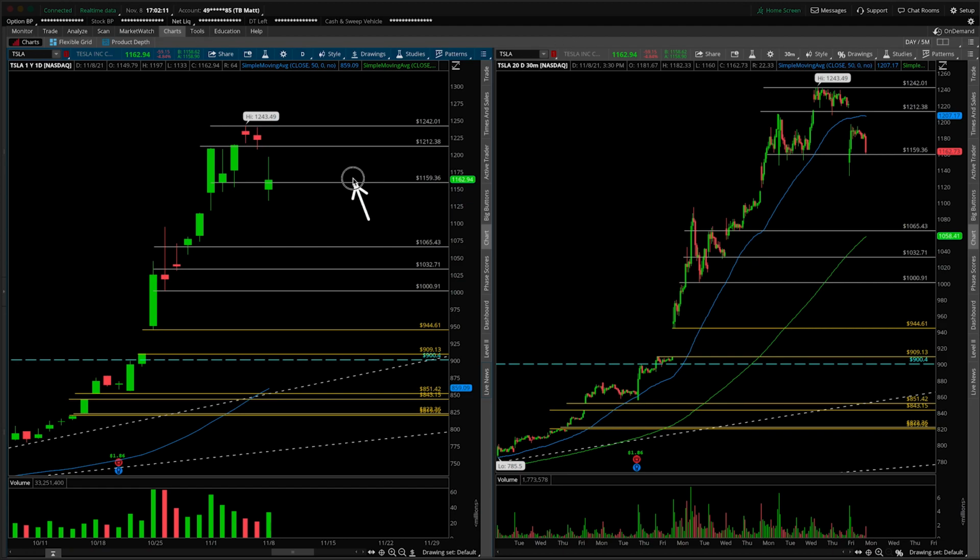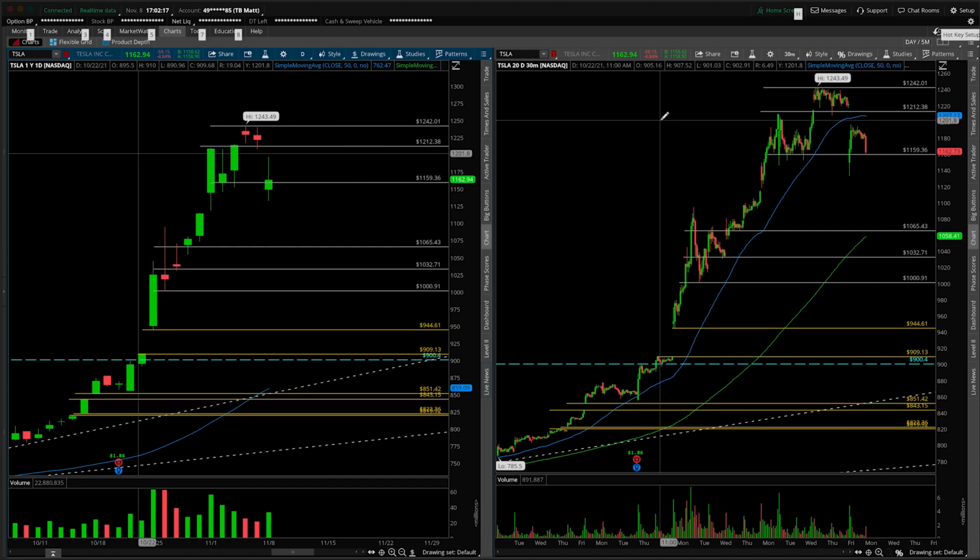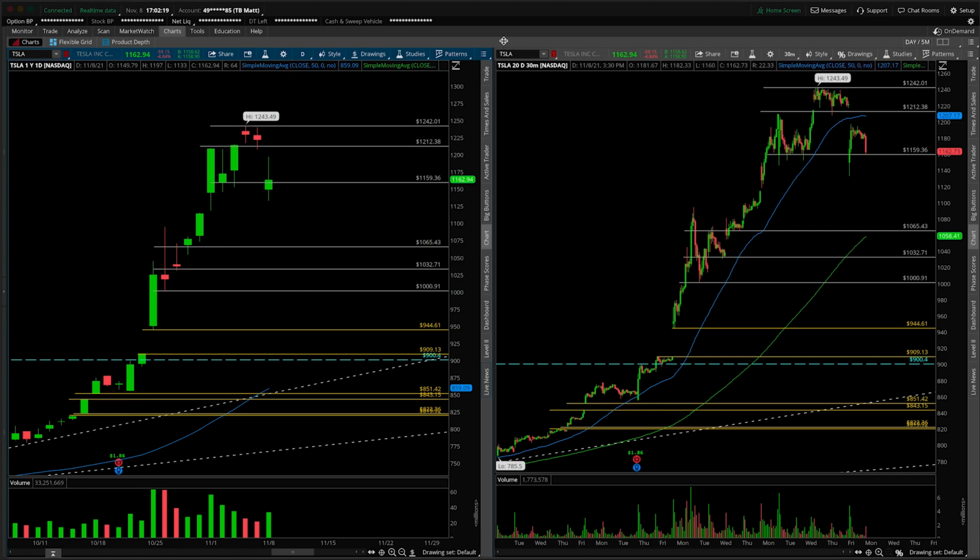On the left-hand side, we have the daily time frame, and on the right-hand side, the 30-minute intraday time frame. First things first, this will, of course, be an update, and it's a stock I watch very closely intraday. I would also point out that I was very wrong about the stock back down here towards 900. I'm not shying away from that, so do with this analysis what you will.